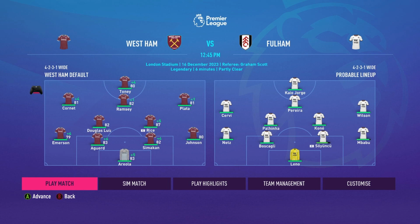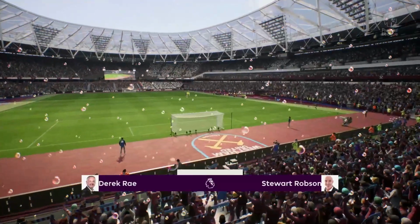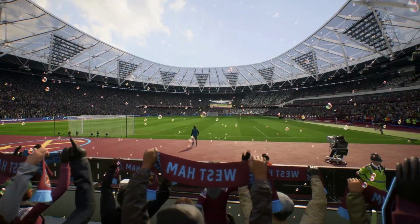We'll see how they go. I think we're much better. I think we'll win it easily. I might live to eat those words. I don't know. We'll see. So here we go then. We are at the London Stadium. We are absolutely ready to go. It is jam-packed. We are ready to take on Fulham.